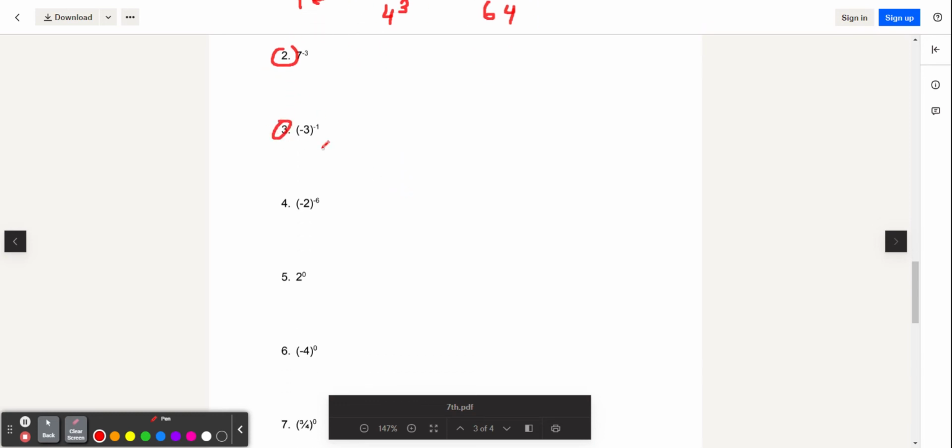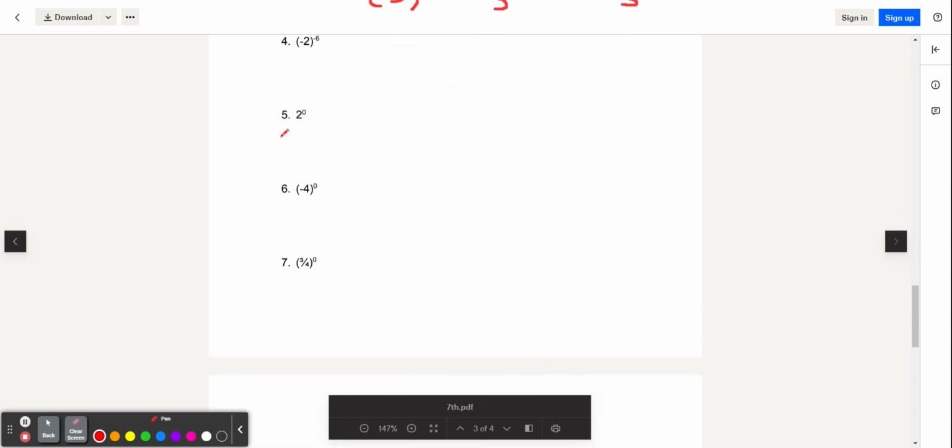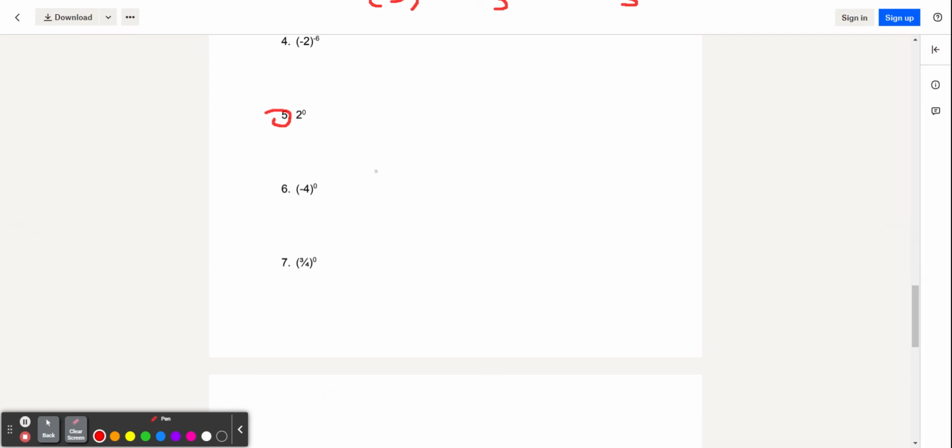Now, for 3, -3 to the power of -1 works just as you would think. Just because it's negative doesn't mean anything changes. We move it to the bottom, the entire thing, because it's in parentheses, right? To the power of 1, and something to the power of 1 is just itself. It doesn't change. So it's 1 over -3. Or you can write it as -1/3. These are the exact same. Same with number 4. 5 is going over a different exponent rule.